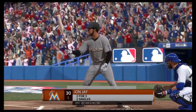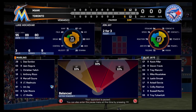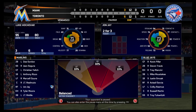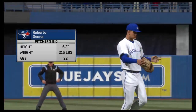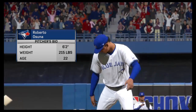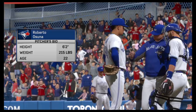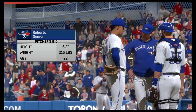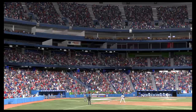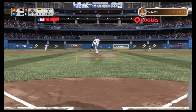In now is John Jay. He'll try and lead things off here in inning number 9. Roberto Ozuna takes the ball now in inning number 9, looking to close the door. Now pitching for the Blue Jays, number 54, Roberto Ozuna. This change defensively for the Blue Jays. Now playing right field, number 28, Colby Rasmus. Now action in the bullpen as their closer starts to get loose out there.